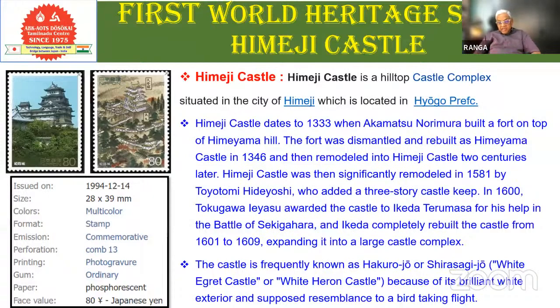And Ikeda completely rebuilt the castle from 1601 to 1609, expanding it into a large complex. The castle is frequently known as Shirasagijo, White Egret Castle, or White Heron Castle, because of its brilliant white exterior, supposed to resemble a bird taking flight. Himeji Castle is very near the Himeji Shinkansen station. You get on the Shinkansen at Himeji, and then it's a walkable distance from the station. From the station itself, you can see the magnificent view of Himeji. It's a beautiful castle.